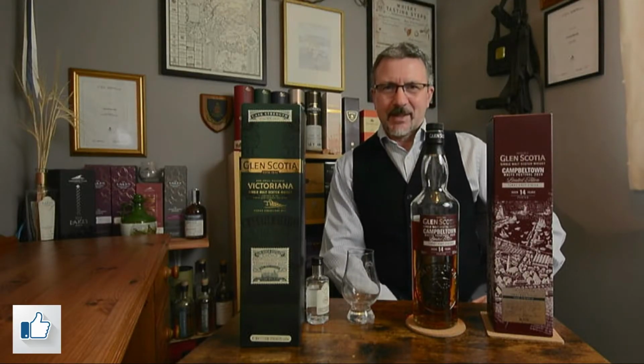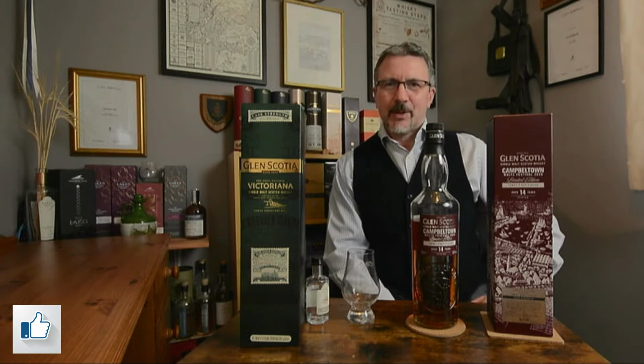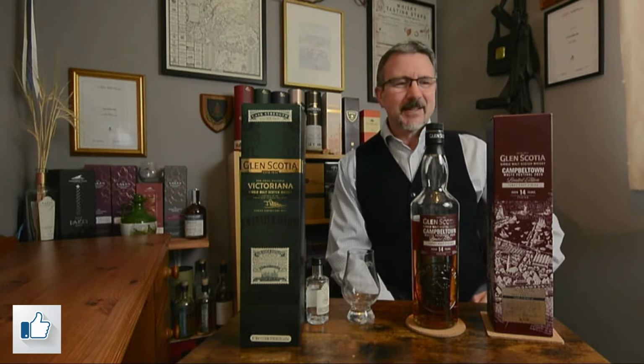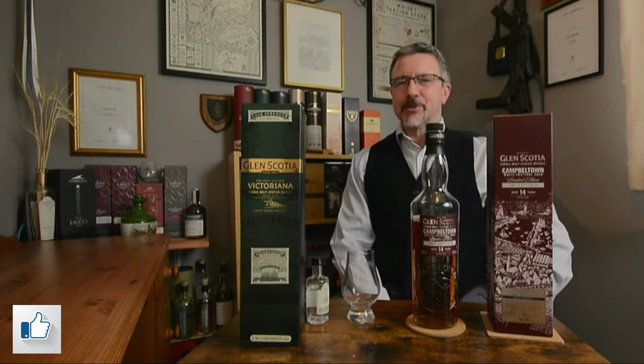Welcome to the Last Cask. It's David Mason and we're doing the next whiskey review on this absolutely fantastic Glen Scotia Campbeltown Malts Festival 2020.